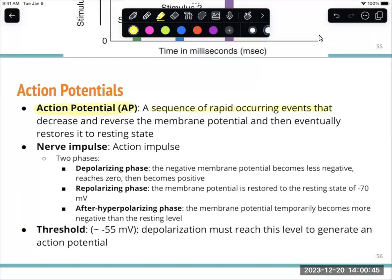These are a sequence of rapid events that occur. It is that nerve impulse that has a depolarizing phase, a repolarizing phase, and a hyperpolarizing phase. But for an action potential to actually take off, it has to reach a threshold. And that threshold is usually about 15 millivolts above that negative 70. So that's about negative 55 millivolts to cause this depolarization where that cell becomes positive.